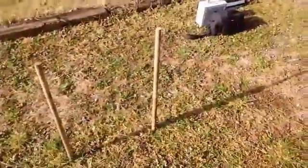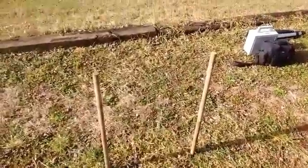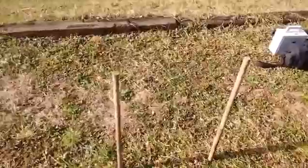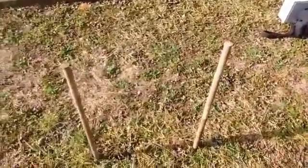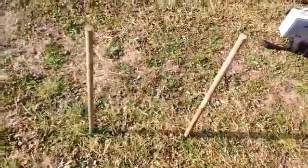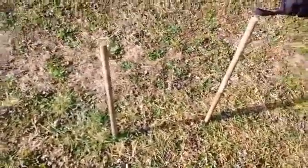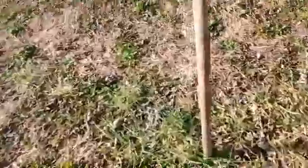This is the first time I've seen the sun, oh my gosh, since November 27th, I believe it might have been. It's been a while. It's been a really long time. Not a really long time, but long enough when you watch the sun every day.